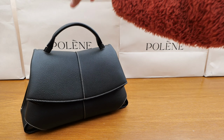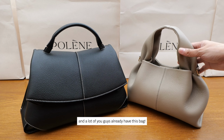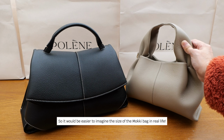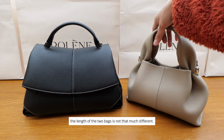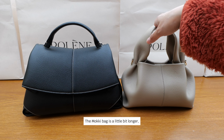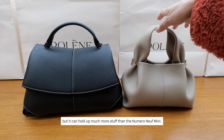Firstly, we will compare the Mokki bag with the Numero Neuf Mini. I know that the Numero Neuf Mini is a very popular model and a lot of you guys already have this bag. So, it will be easier to imagine the size of the Mokki bag in real life. When we put the two bags side by side, the length of the bag is not that much different. The Mokki bag is a little bit longer, but it can hold up much more stuff than the Numero Neuf Mini.